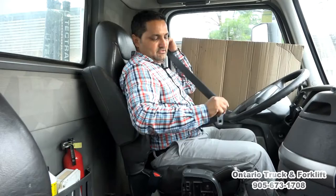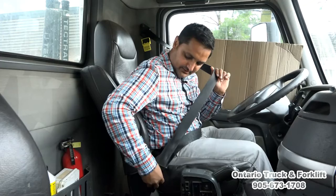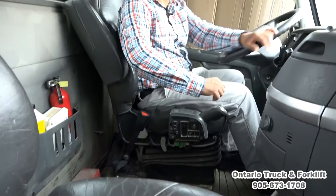Then we have to check the driver's seat belt. There are no cuts, no damages in it. Seat belt locks properly. Try to pull it. Seat belt locks properly. Seat belt unlocks properly. Our tether belt is properly attached to the vehicle. We have to make sure it's properly attached. Then we'll do the next one.